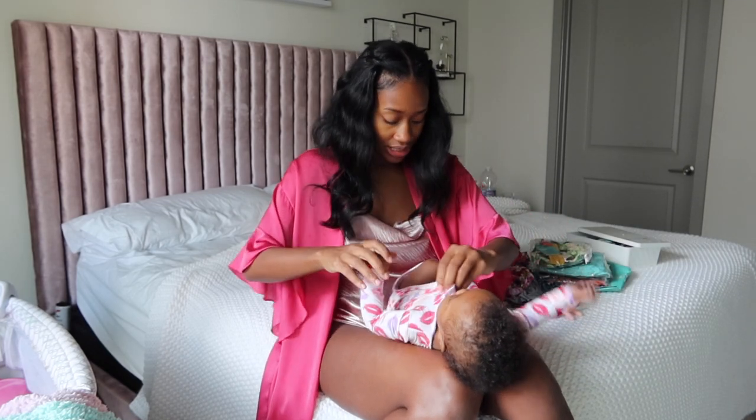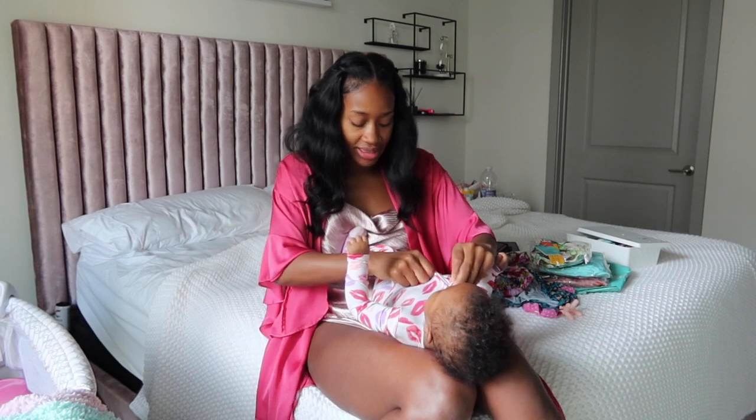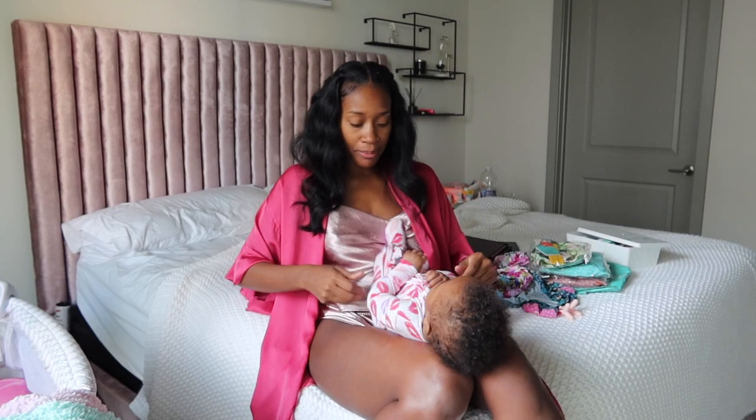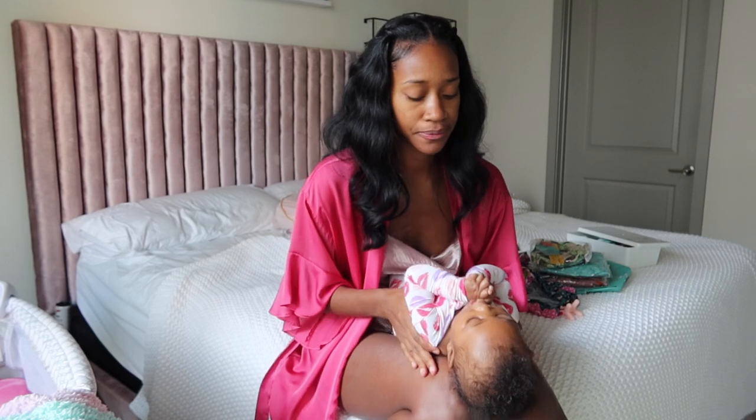But y'all see how snug like a bug in the rug this is? And something else that I do really like is that they have two zippers. So you can zip from the top and from the bottom, which is good for night changes.